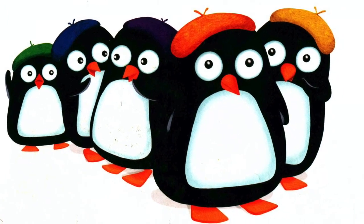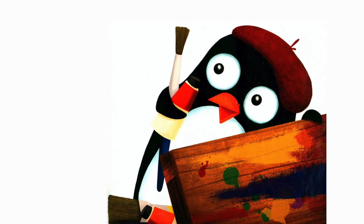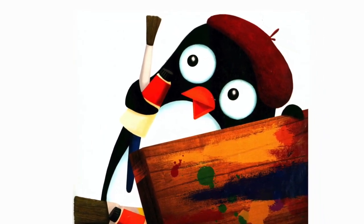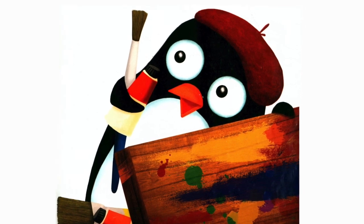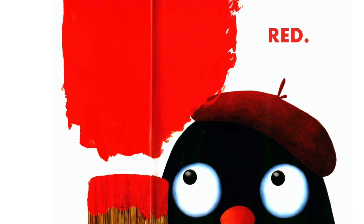One day, the penguins wanted to make a surprise for her. What could they do? I know, said Tulip. Let's use our paints and make the most colorful picture we can. Do you think these little penguins love to paint on perfect white ice and snow? They certainly did. The penguins got to work. All of them used their favorite colors.